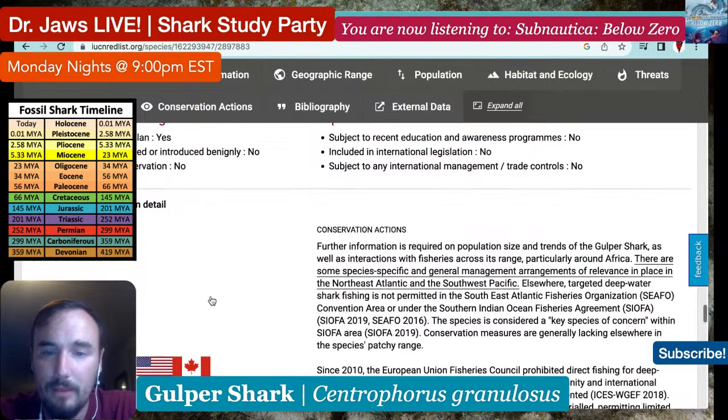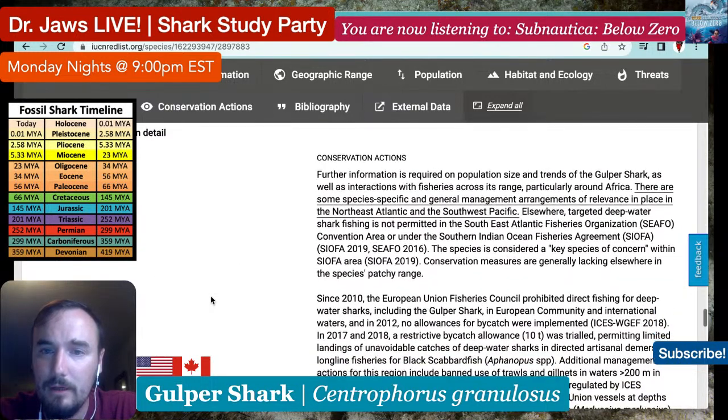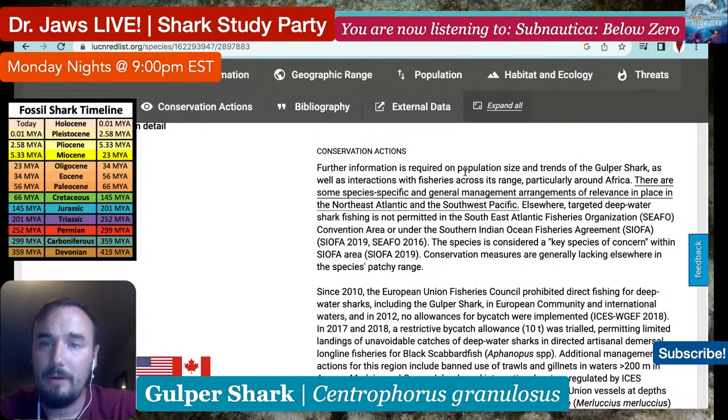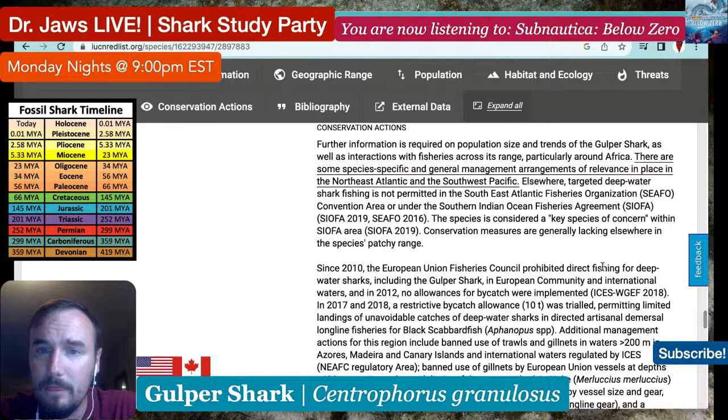I am curious to see, are there any conservation plans of action for the species? Further information is required on population size and trends of the Gulper Shark, as well as interactions with fisheries across its range, particularly around Africa. There are some species-specific and general management arrangements of relevance in place in the Northeast Atlantic and Southwest Pacific. This is clickable, so I'll go ahead and click that. And it's not taking me anywhere, so I guess it was a tease.